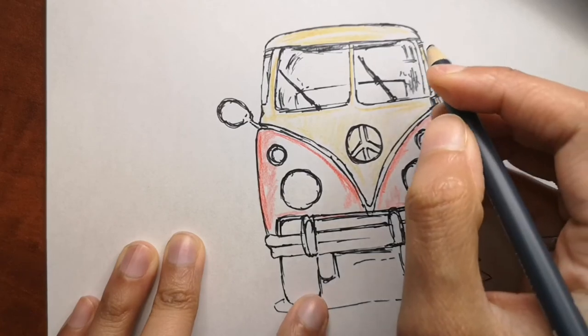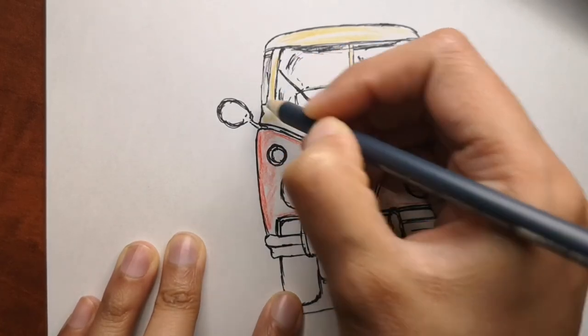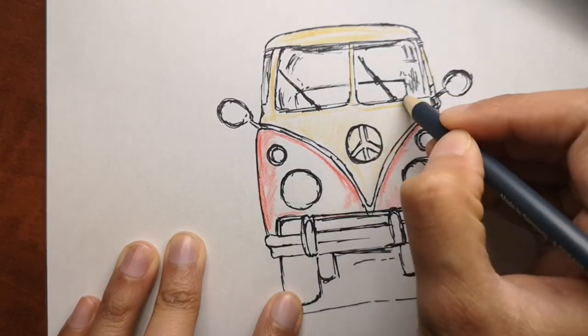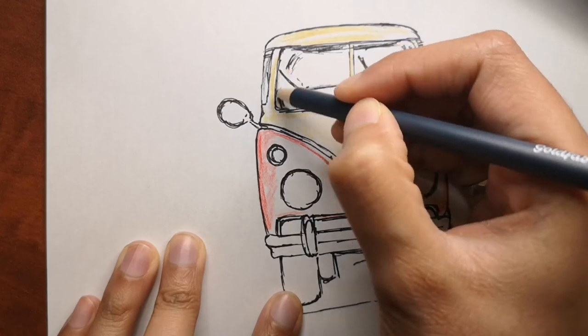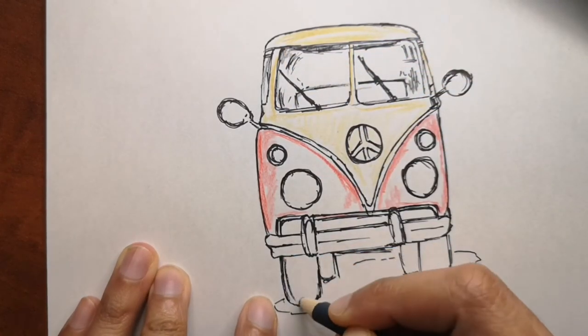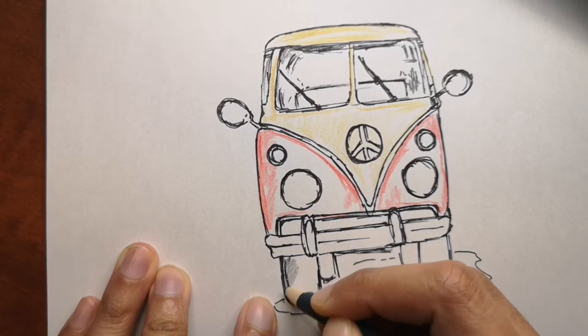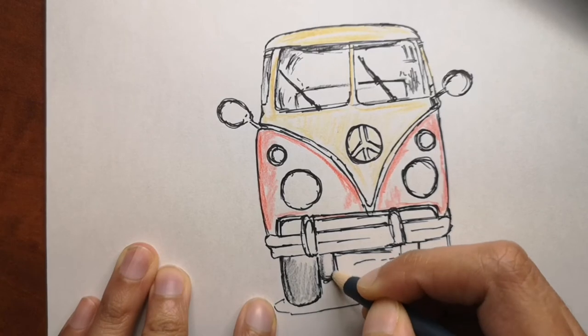And the original VW camper had a maximum speed of 104 kilometers per hour, and that's 65 miles per hour. And the new T6 California can reach almost double that at around 193 kilometers per hour. That's 120 miles per hour.